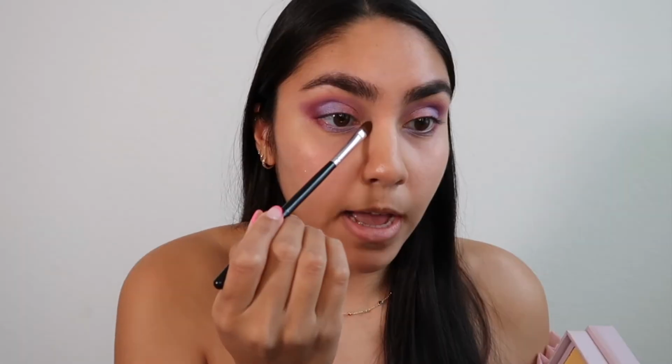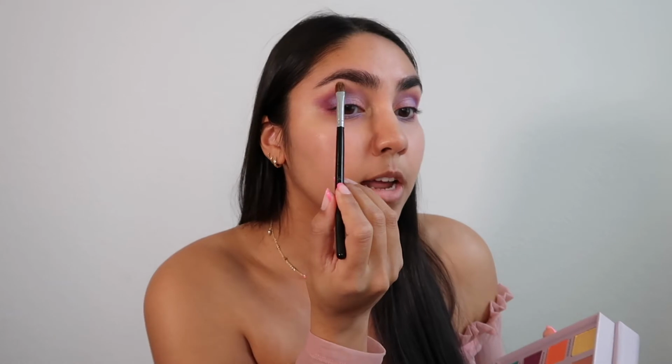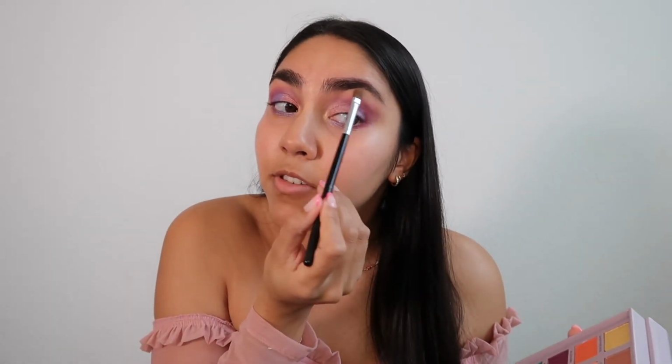I'm gonna grab another flat shader brush, and I think I'm going to use Triumph right here, which is a beautiful champagne gold. I'll put it in there. It's pretty subtle on my skin tone, but it adds a little bit of spark to the inner corner, just a little bit of life. Also gonna add it right here, because I do love a brow bone highlight. I think it looks really nice, especially when the light catches it.